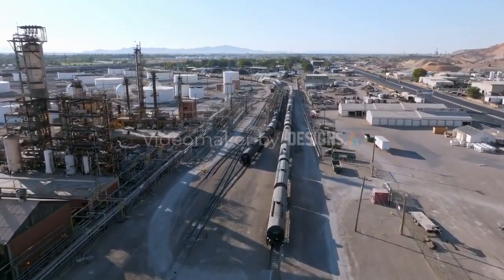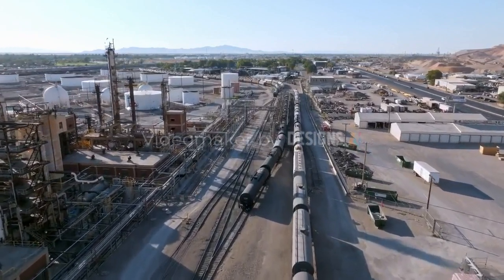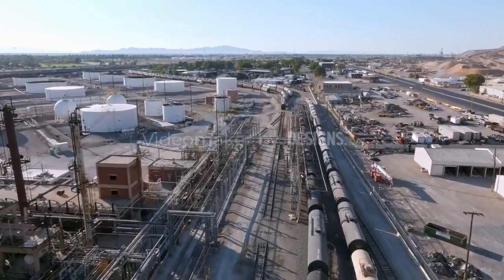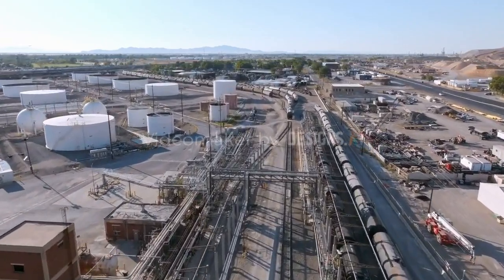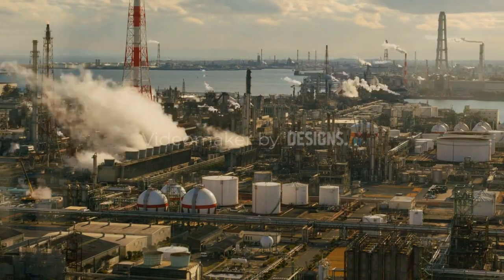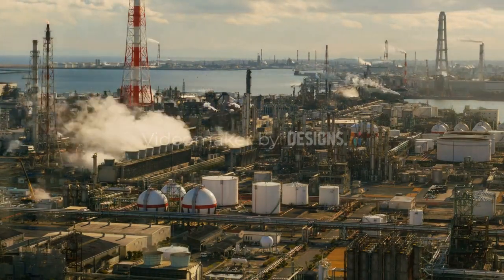Profibus and Profinet are industrial communication protocols that have been widely used in many industrial applications, such as process control, motion control, and process automation. They provide reliable communication for distributed systems in industrial environments.